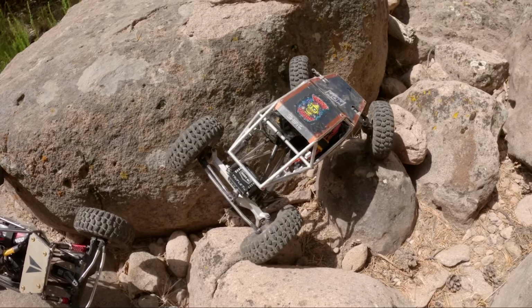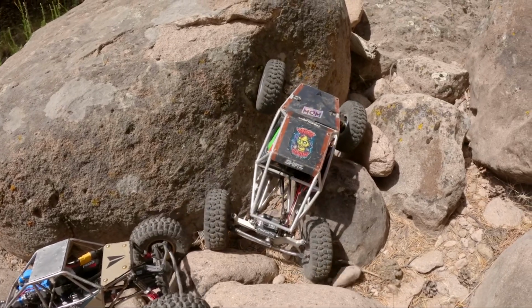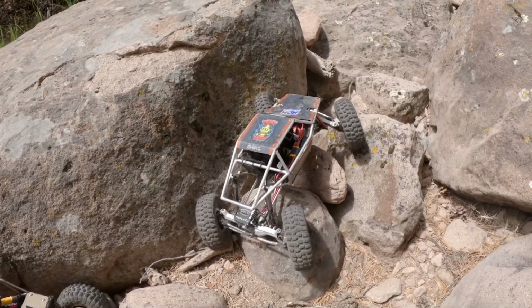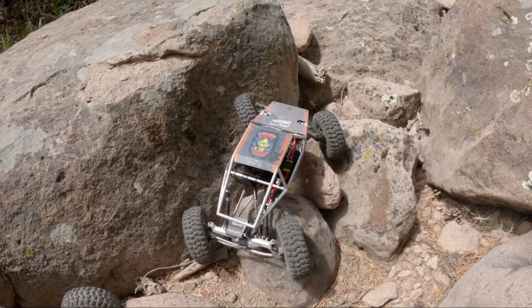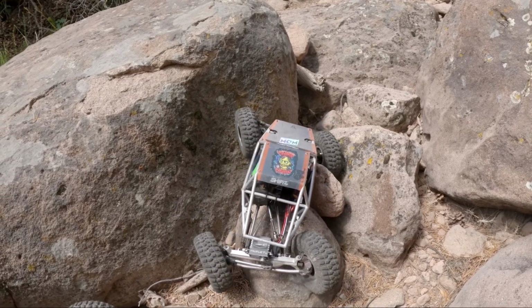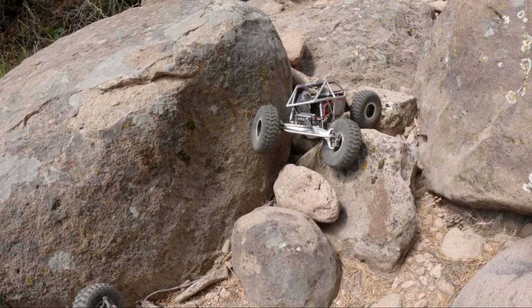There it goes. Car hops once I'm fully articulated. There she goes. Wasn't letting me climb, it kept hopping and falling down the wall.